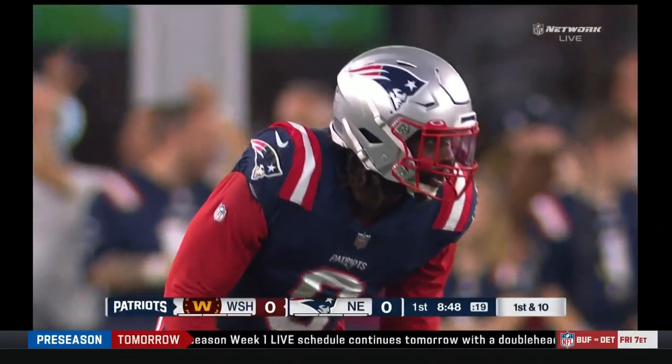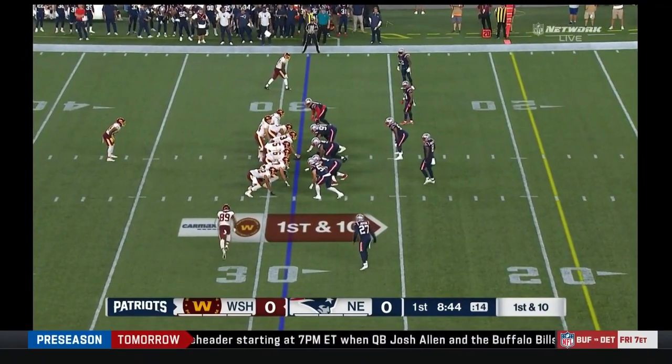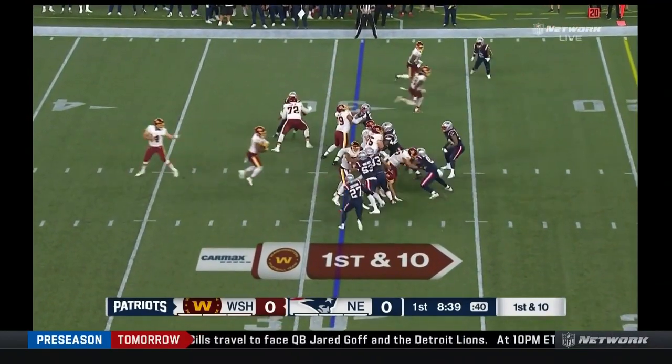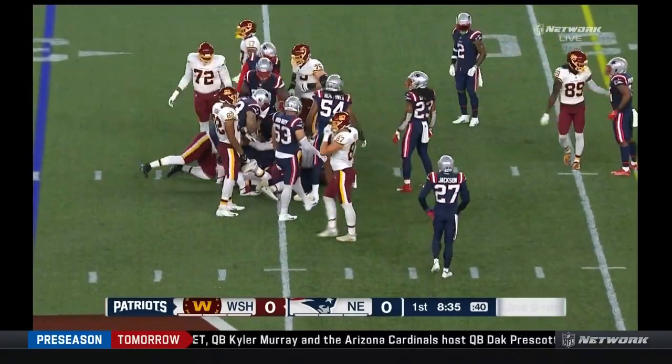Ryan Fitzpatrick, well-traveled quarterback, said recently this is the first time he's really signed somewhere to be the starter. Washington last year used 4 different starting quarterbacks. Change of pace on the run up the middle by Gibson.